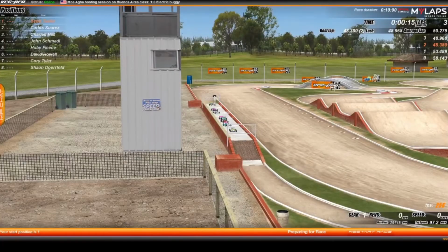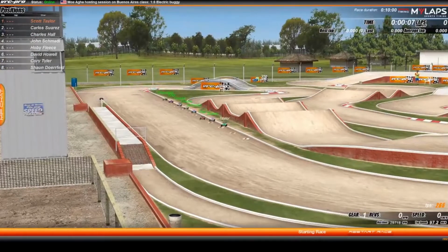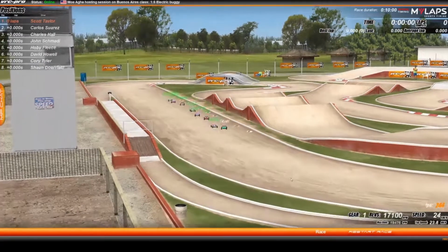Okay, those of you that are just joining us right now, we are about to get started with our D main for round 3. In about 5 seconds, you will get to see 8 racers battle it out for the bump spot to the C main. And that's the start.